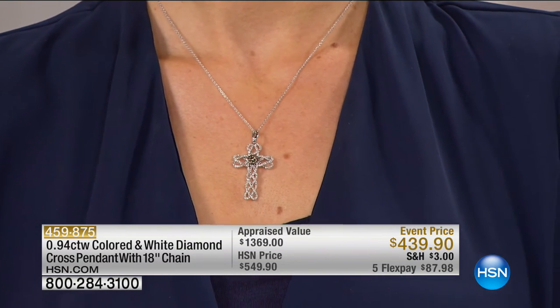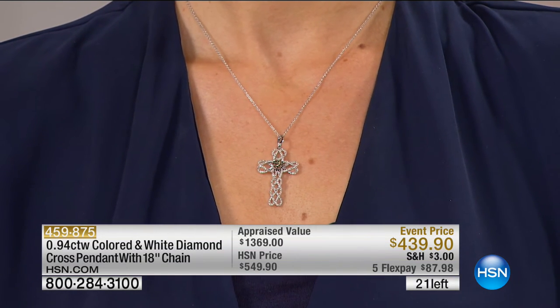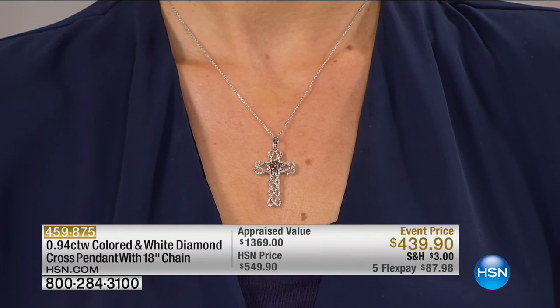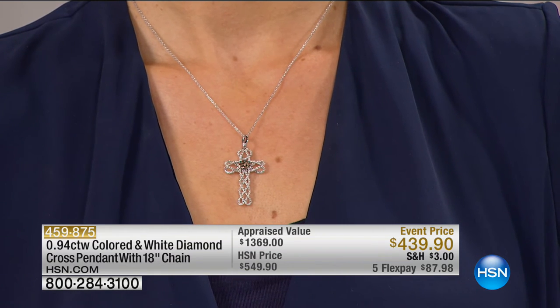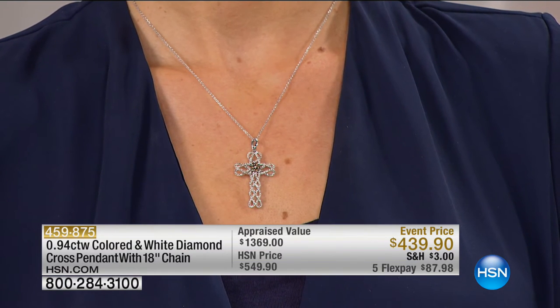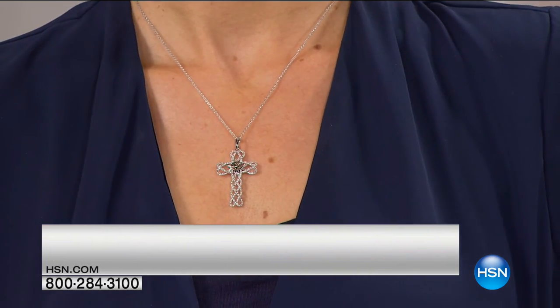Yes, the blue diamond. Okay, this is the white diamond one, done in that beautiful filigree. Look at the workmanship all surrounding it. This is almost a full carat. And those are gorgeous colors. Not only is the white diamond in the interlocking cross itself, but there's a center stage in the center of the cross. There is a color, and I'm not sure what colors we have that in today, but I think it's just the multicolor that we're showing on Ursula. And that special event price appraised at over $1,300.